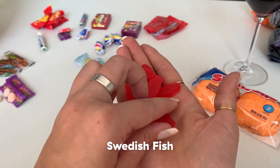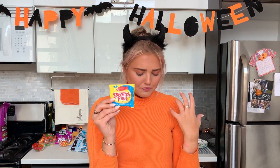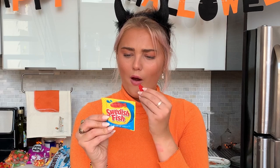These are adorable. I never knew how much I loved these until I tried them. And I'm used to really stale Swedish Fish. Usually they're so chewy. They get stuck on your teeth and you're sitting there for a really long time chewing on them. These are actually fresh. Okay. They're just like this little bit of cherry and strawberry mixed together almost.